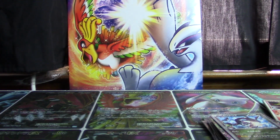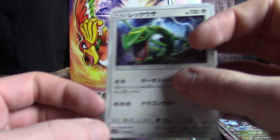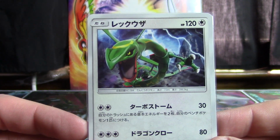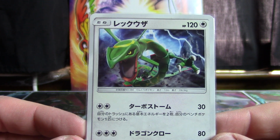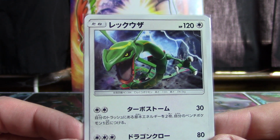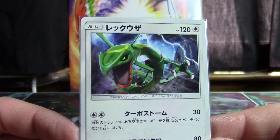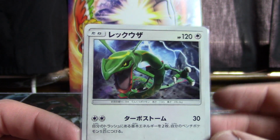We're nearly done. We're almost there. Almost to the end. This one, the non-holographic Rayquaza, came out of a Sun and Moon series deck. I don't know if it was the Rockruff deck or something else. When you've got all these cards to go through, it's pretty tough to keep track of them all.